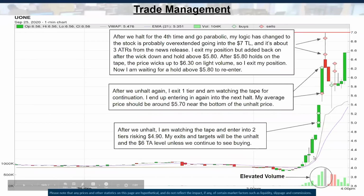So for my trade management, what I want to see is after we unhalt at this 4.9 level, I'm watching the tape to enter into 2 tiers of risk, risking that 4.9. Again, that $5 range is that hourly range we've seen over the month. So my exit targets would be the unhalts and the $6 TA technical level, unless we continue to see buying. So again, I'm just entering in my 2 tiers of risk.